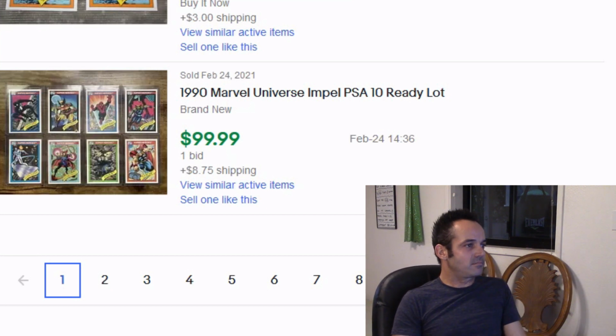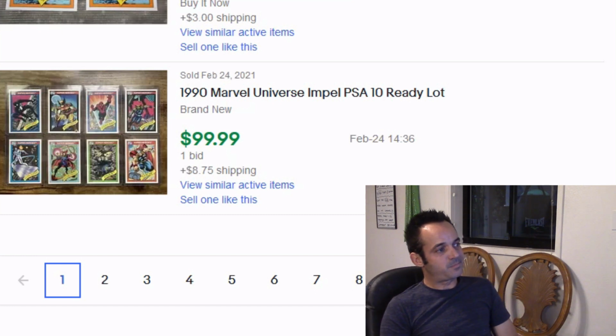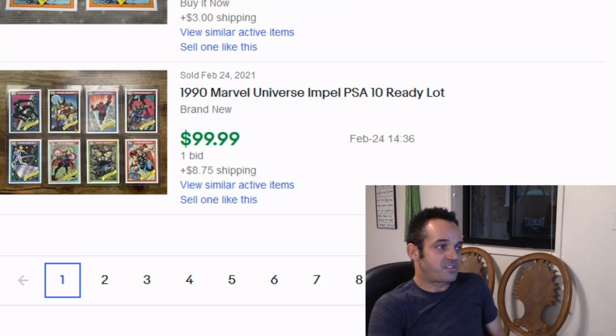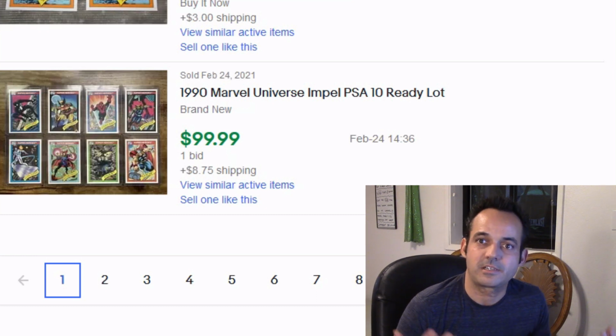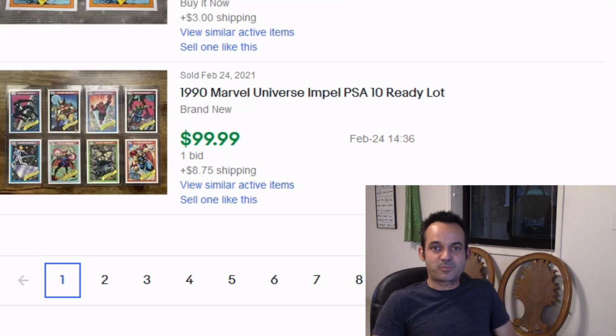These 8, I believe 8 cards. It looks like 8 cards in the picture, unless there's more in the listing if I clicked on it. $100 for those. So that's more than $10 raw for these Series 1 Marvel Universe cards. And if you think that a raw card for 10 to 20 bucks is a good deal, then go for it. But if it's not in good condition, you could be wasting your money.